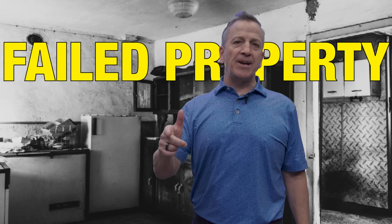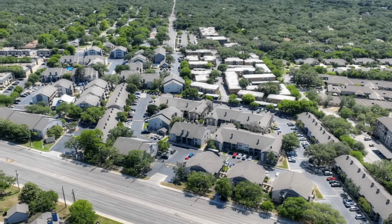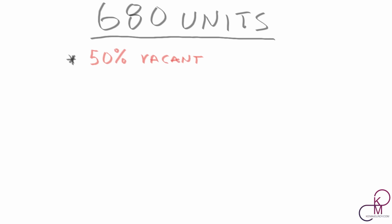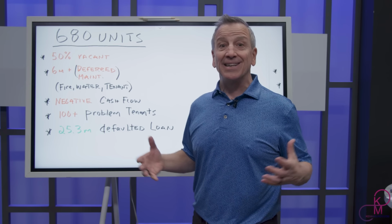Here's how I bought a failed property and turned it around. So in our company, this is one of the signature properties that we bought from a bank, from a lender. This one was owned by Bank of America. It was 50% vacant, and we felt like there was somewhere between $5 and $7 million of deferred maintenance and capital expenses. That's a lot.